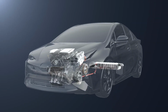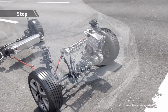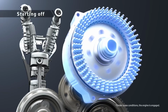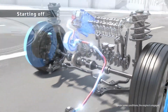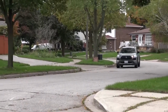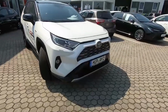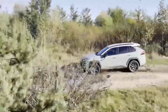3 electric motors work in tandem with a separate 2.5-litre engine to produce 219 horsepower for the RAV4 Hybrid. The Hybrid essentially has all-wheel drive as standard thanks to the electric motor at the back. With a predicted 0 to 60 time of 7.8 seconds, the Hybrid is not only a more fuel-efficient option, but also just a more performance-oriented one. All trim levels achieve 41 miles per gallon in the city, 38 miles per gallon on the interstate, and 40 miles per gallon combined, with the exception of the Woodland, which scores a still exceptional 38, 35, 37 because of its all-terrain tires.